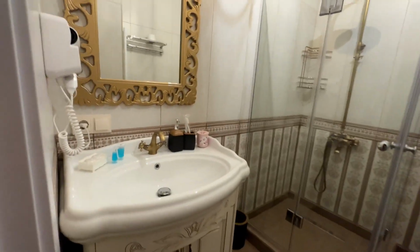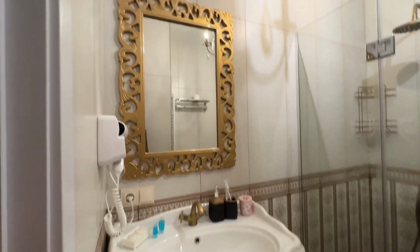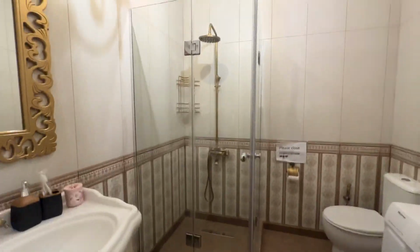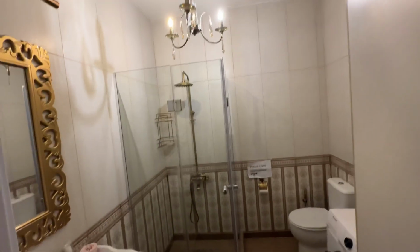The bed is so huge, guys. I can't get over how huge it is. And we have a mini closet here. I'm gonna put my stuff in there. And this is the bathroom. This is a very beautiful mirror here, and a sink over here, a shower, and a toilet, of course, with a washer. So cool, guys. This is so beautiful.